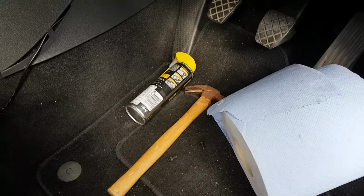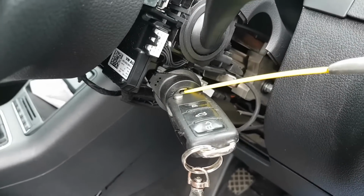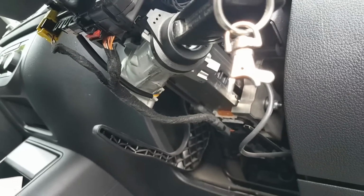What I did then is I sprayed a little bit of silicone grease through the gap of the key and tried to wiggle the key, this and the other, but that wouldn't work. Then I gently started with a small hammer. I tried to tap the lock underneath, and at the same time I was wiggling the key, trying to move it backwards. It took me about maybe 10-20 minutes, and I actually managed to turn the key off.